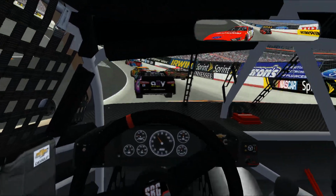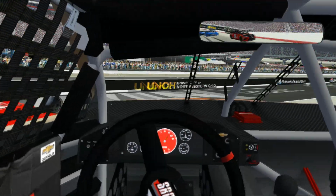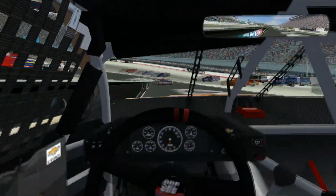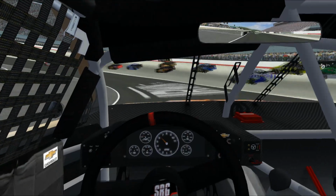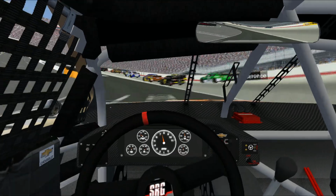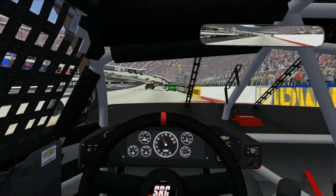Oh, we pushed up just a little bit. Menard is going to have a look and force us around, push us down the back straightaway. Slam the wall on the inside just a bit. That's going to bring out the caution. We're going to lose all of these spots and essentially be the last car running.